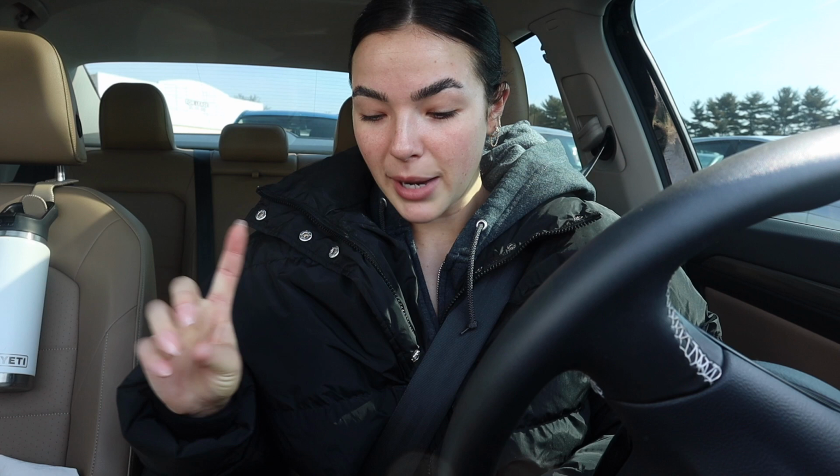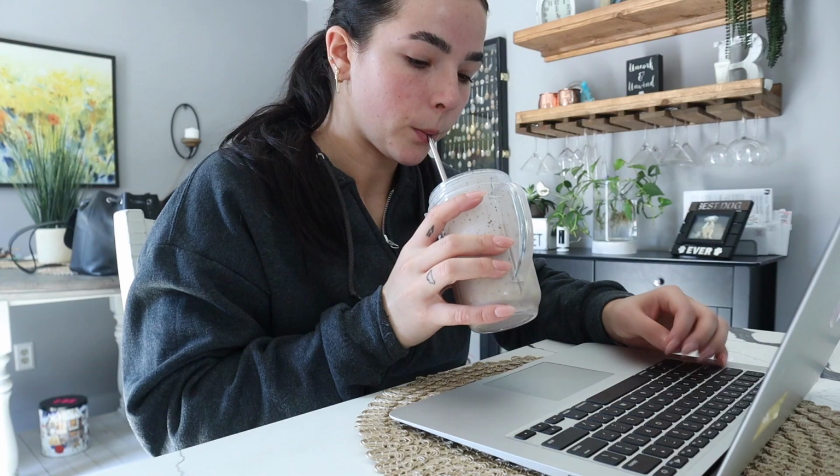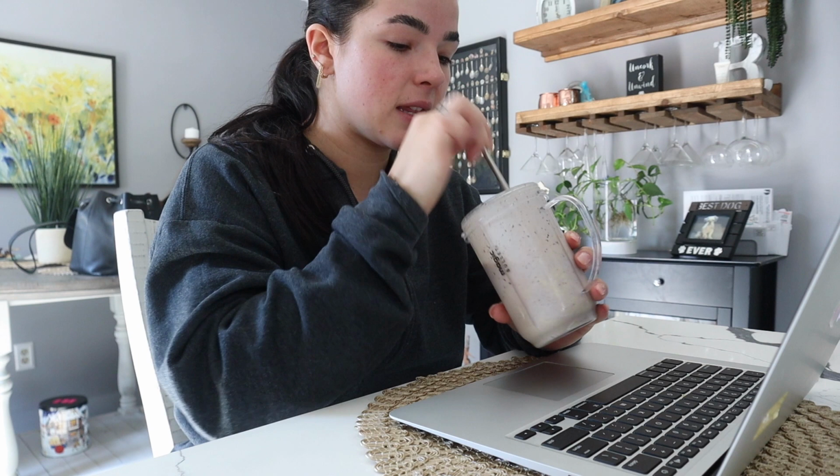But I just sent my mom these pictures of my insurance and my registration because I'm pretty sure that's all I need. Oh, God. Wish me luck, everybody. She is thick with two C's.